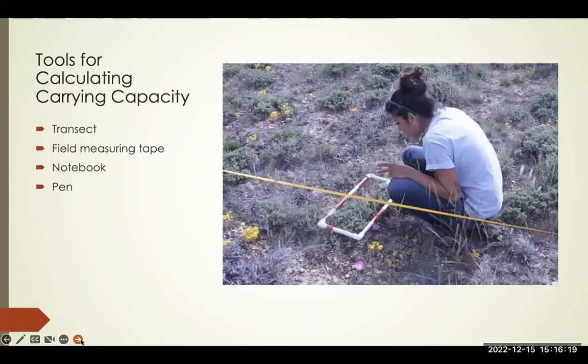Right there, okay, in this picture she's doing the transect method for calculating carrying capacity. And this is the more technical one. That little square tubing with PVC is known as your transect. Just like Brian said, you lay down your transect, you look inside it, and you see what kind of forage my cattle would be willing to eat, or what kind of plants are there at that certain point. Is the ground covered, or is it more bare ground?